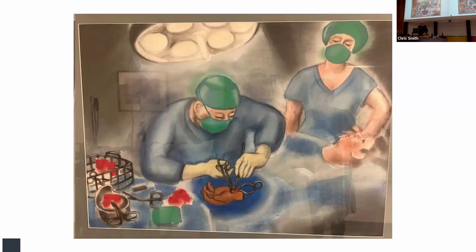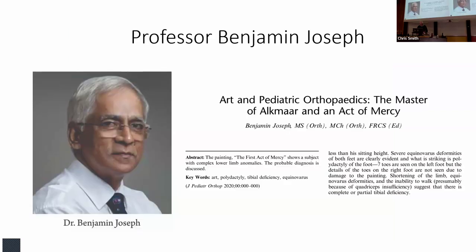And it looks like the patient is quite oblivious to what's happening, but I can assure you the patient had no pain because it's done under local anesthetic. So Lindsay was very good at live painting.